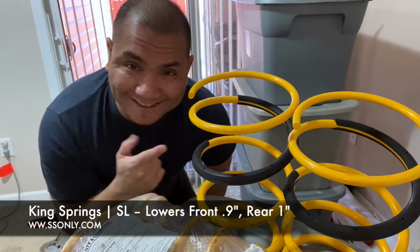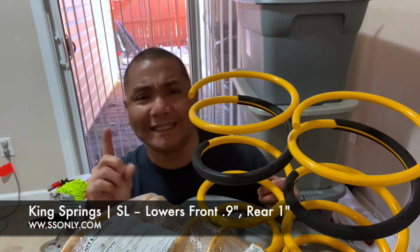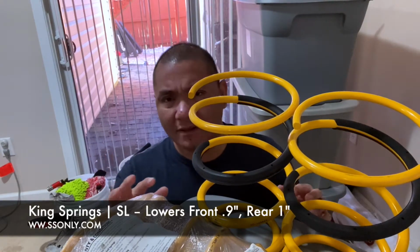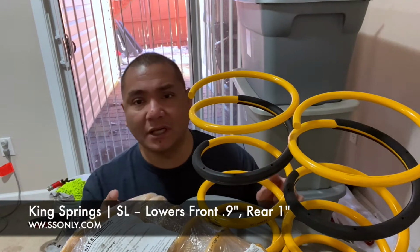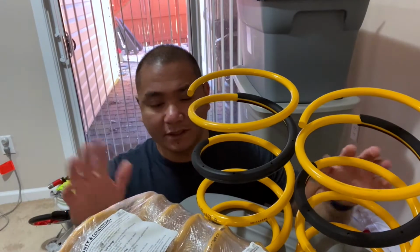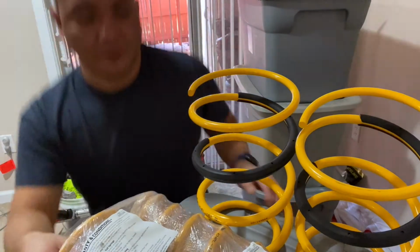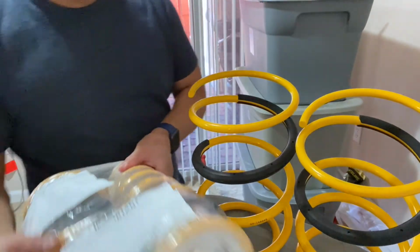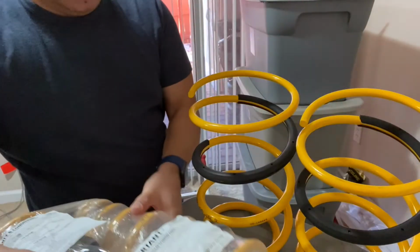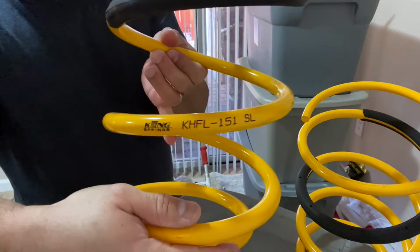Springs. These are SLs. These are by Kings. I got the SL, so it should be about a 1-inch drop. I think it's 0.9. Anyway, I got these from ISS Only. It took a few weeks though, so it took a while to get here since they're from Australia. So I believe these are the rears. I can't remember, but then these are the fronts. Yeah, so there you go, Kings SL. There's the springs.